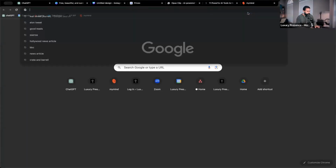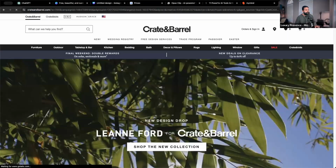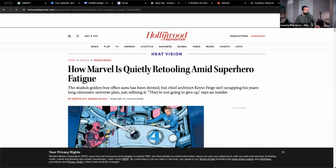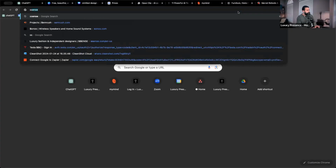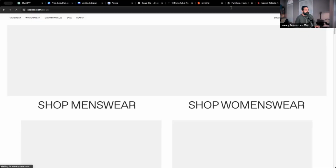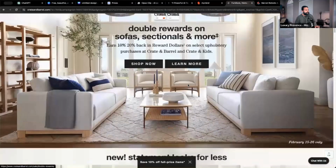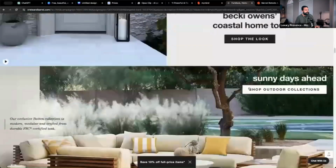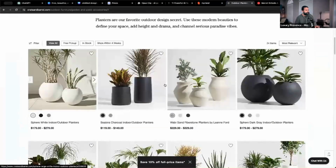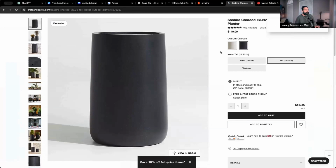So let's open up a few things. Let's go to Crate and Barrel. Let's go to an article, Hollywood Reporter. Let's go to somewhere where I can buy shoes, maybe. Okay. Let's say we go to somewhere like this, right? Crate and Barrel, and you pick a chair. I'm just going to give you a quick overview of how this works. Say I like this plant pot. I can just click this button here, stay in my flow, and keep going.